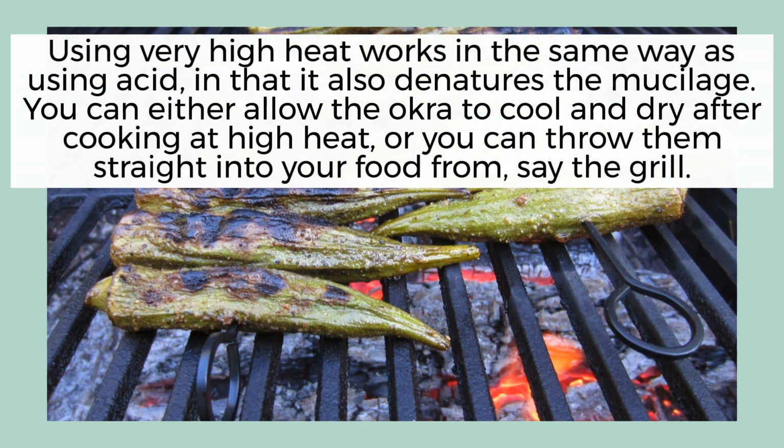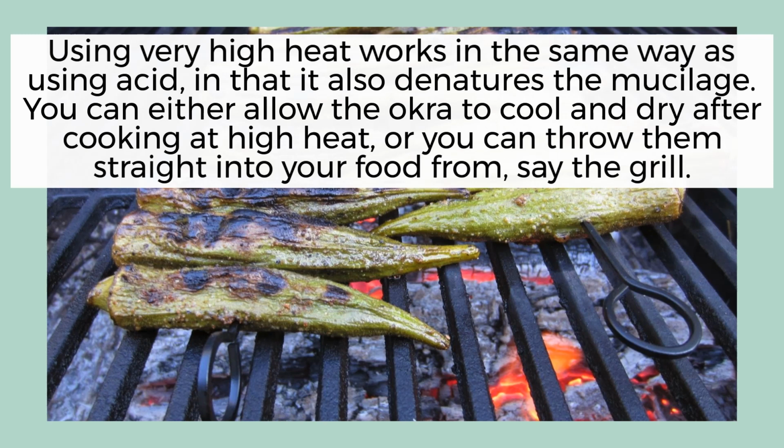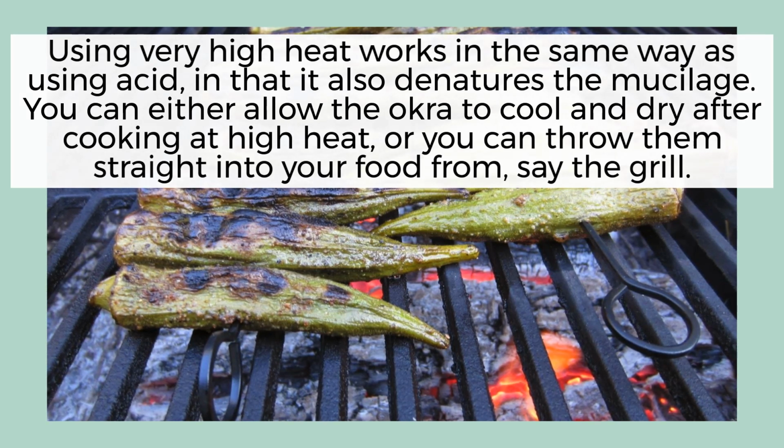Using very high heat works in the same way as using acid, in that it also denatures the mucilage. You can either allow the okra to cool and dry after cooking at high heat, or you can throw them straight into your food from, say, the grill.